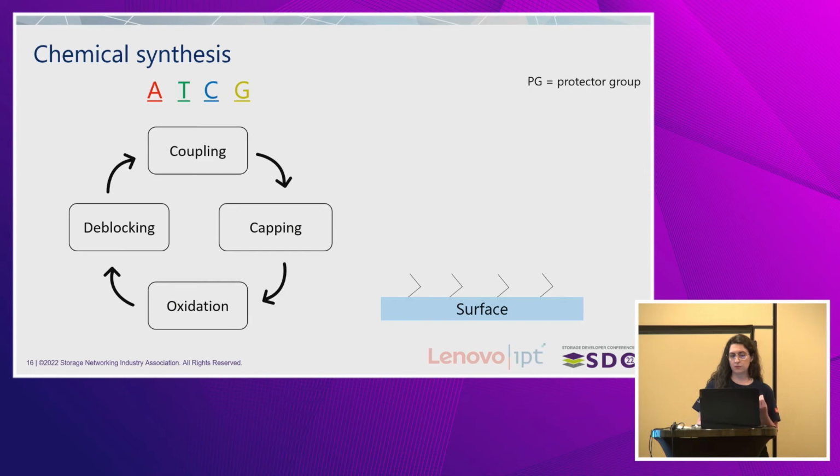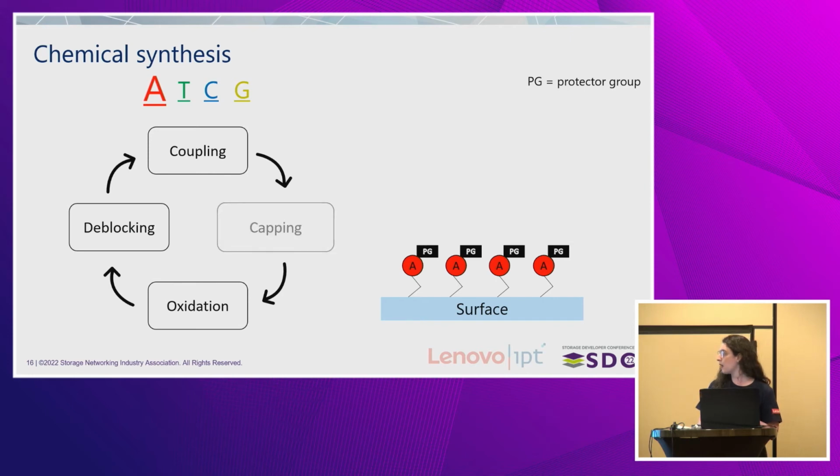And to understand this process better, here we have a simple cycle for DNA synthesis. This cycle has 4 different steps. So, for example, we need to synthesize the sequence ATCG. So first, we need to couple the base A. We wash the system with a chemical solution in a capping process. We oxidize the process to make the bonds between the molecules stronger. And we deblock the system to remove the protector group, okay?